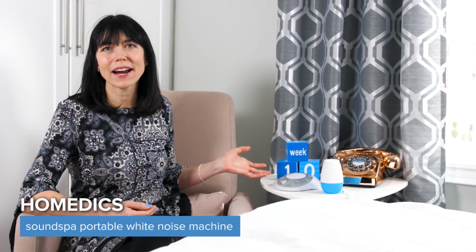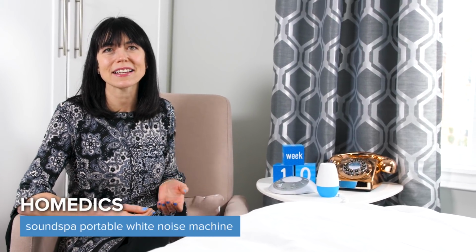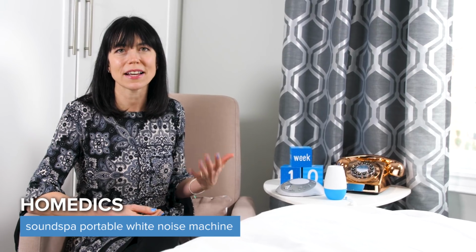And this one has a variety of options, which sometimes toddlers really enjoy hearing, things like the sound of the rain falling or ocean waves. And it also just has the regular white noise, which kind of sounds like a fan. So I love both of these options for white noise in the bedroom.